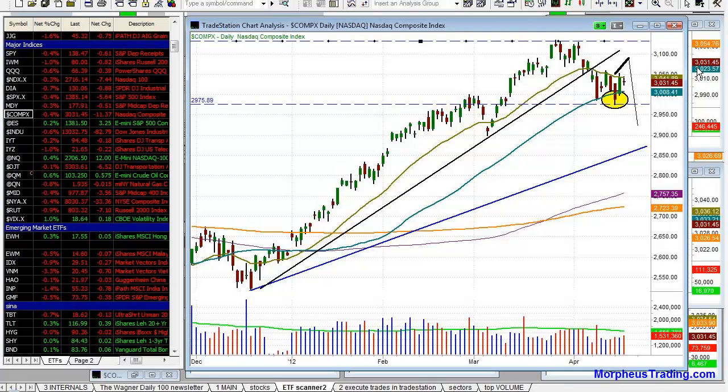But right now, this pullback is severe enough that if we don't break out of this, in other words, if we don't reverse out of this pullback in the next day or two, in all likelihood we need to form a base here.